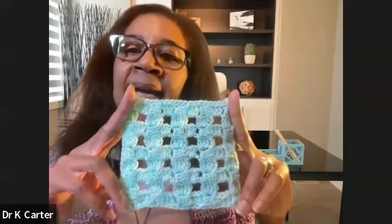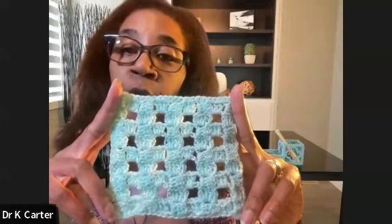All right. And Priscilla went ahead and did single crochets around, and this is just awesome. This is beautiful. I have not seen this before. So I took a good look at it. This is the back. Okay.